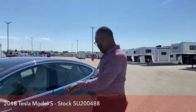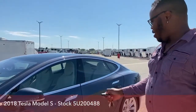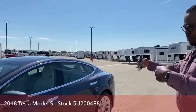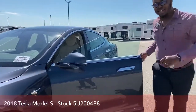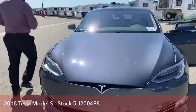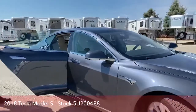But if you want all the handles to open, all you have to do is double click on the top of the remote, and all 4 handles will pop out to allow everybody to enter the Tesla. And I'll be a gentleman and I will open the door for the lady. Just gonna take a look at the back seat right now.